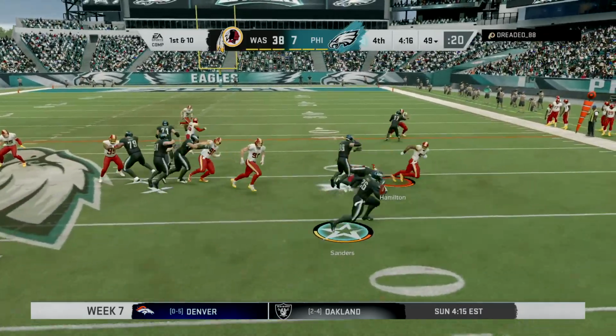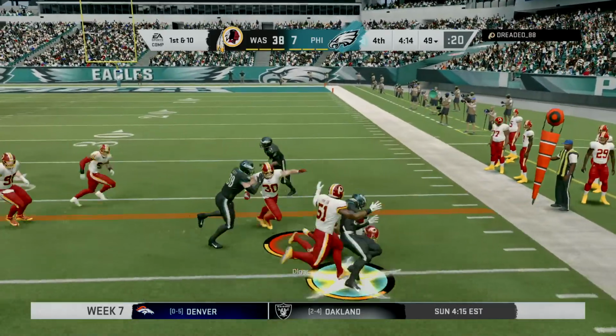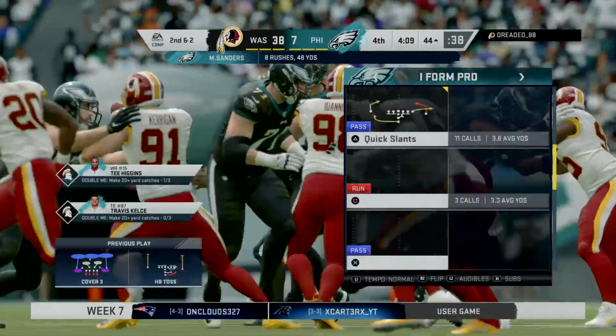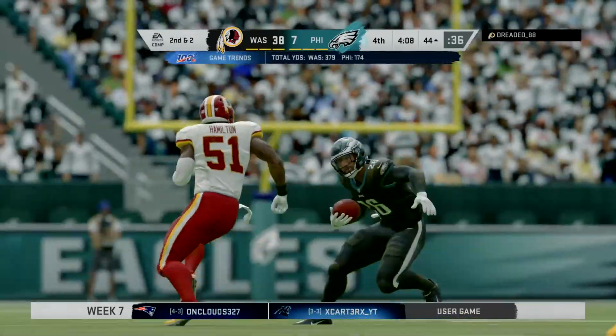Now they toss out wide to Sanders. Just what you want on a first down run. Call it 8 yards, and it's second and 2.